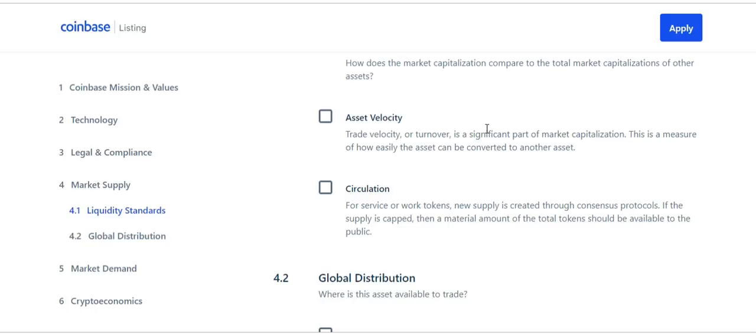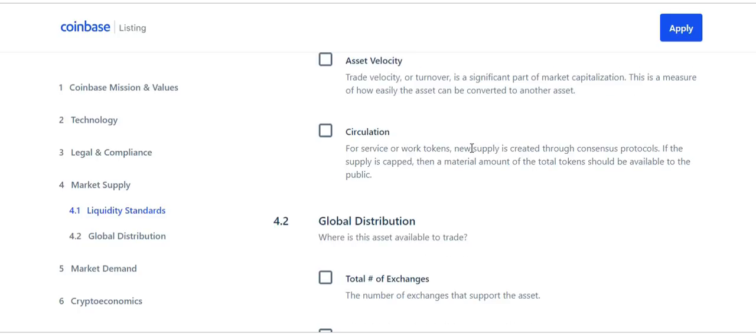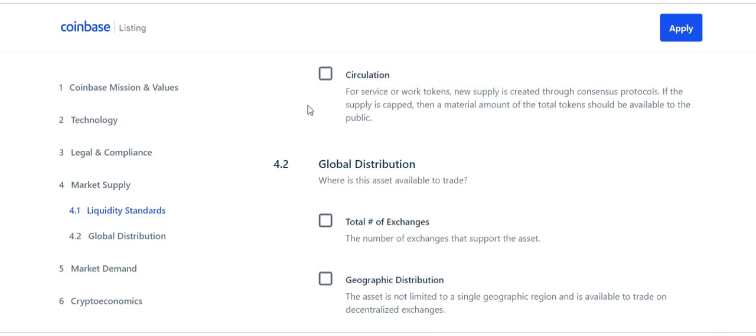There are many different places you can exchange DigiByte for different currencies. The Exodus wallet comes to mind because I use that one frequently. But there are certainly Change Now, Simple Swap, there's a huge list of different ways you can convert the DigiByte coin into another asset. And as far as circulation, through the mining process, new DigiByte is minted.